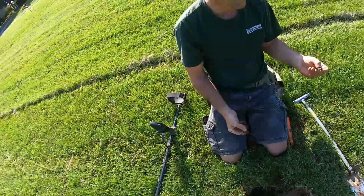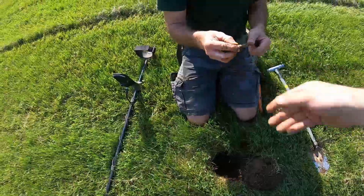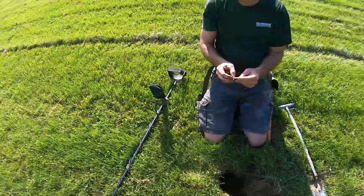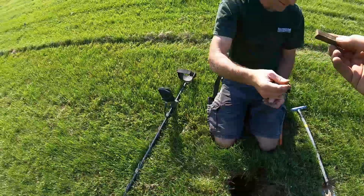I am finding a lot of these little bars, I'll show you. I'm finding a lot of these things in the ground. I got 2 or 3 of them in my pocket already. Wow. Isn't that neat? They're almost like little weights. Like ingots. Tractor weights or something. I don't know.